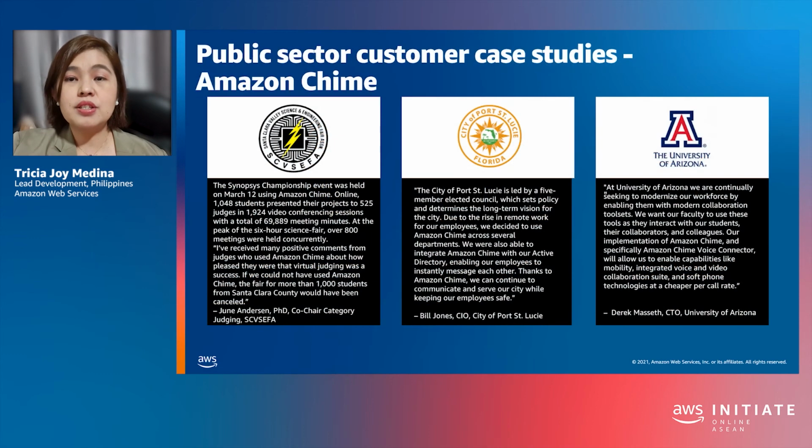Here are some of the customers who are already using Amazon Chime. We have Santa Clara Valley Science and Engineering Fair Association, who held a synopsis championship using Chime. Over 1,000 students presented their projects to over 500 judges and had almost 2,000 video conferencing sessions. At the peak of the 6-hour science fair, over 800 meetings were held concurrently.